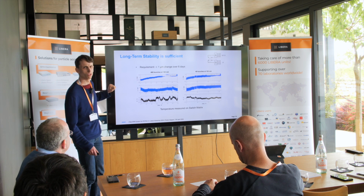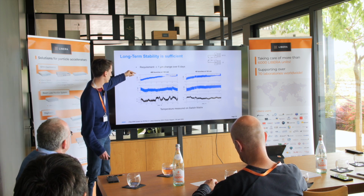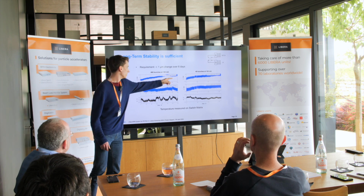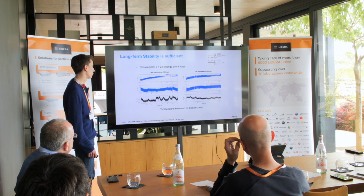Okay, I don't know if it's readable from the back, I think not. Here it's 100 nanometers and here it's minus 200 nanometers, which is well below 1 micrometer. And here it's minus 100 to 50 for the 40 bunch mode. So you can see the requirements are well fulfilled.